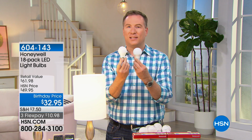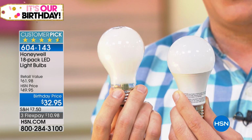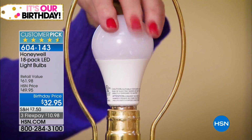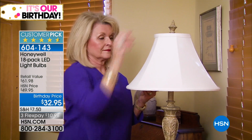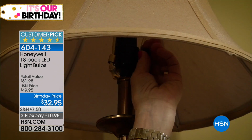And now it doesn't use 60 watts, it only uses 9.5 watts for the exact same power. That's 80% less energy use just by changing out your light bulb. And there's so much confusion when you go to the market and see all these different bulbs. It's no longer, I just need to buy a 60 watt bulb. It's like, well, this one does dimmable, this one is a lighter color, this one's a darker color.